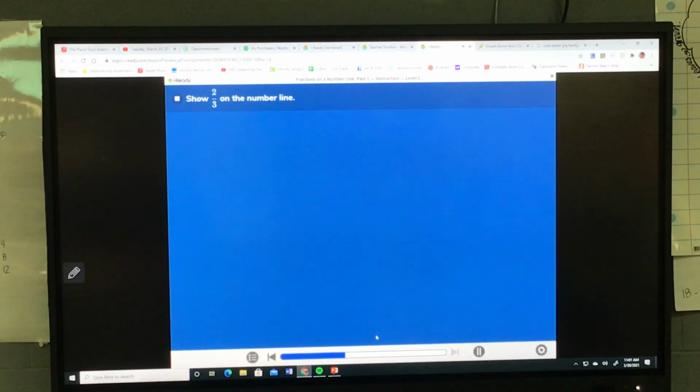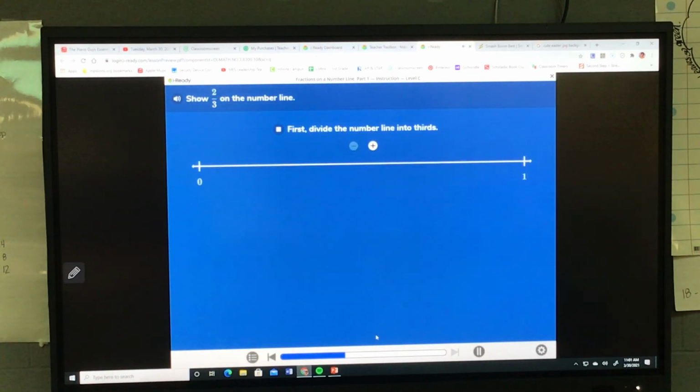Show 2/3 on the number line. First, divide the number line into thirds. Okay, so right now it's just one whole, right? If I divide it there, is that into thirds? No, that's only halves, right? Which means there's 2 parts. How many parts do we need? 3. We need 3 parts. Is that 3 parts? Yes. 1, 2, 3.